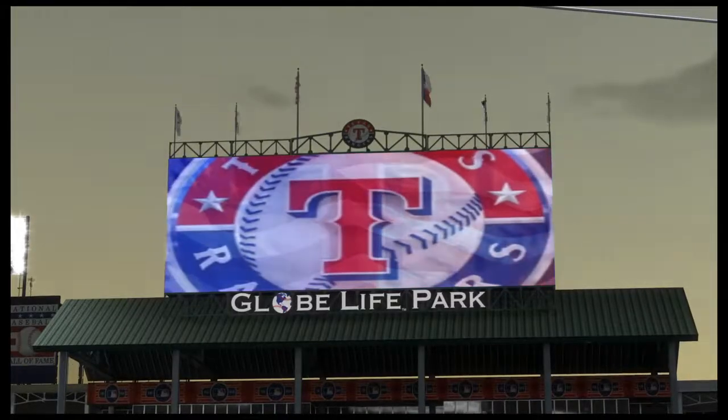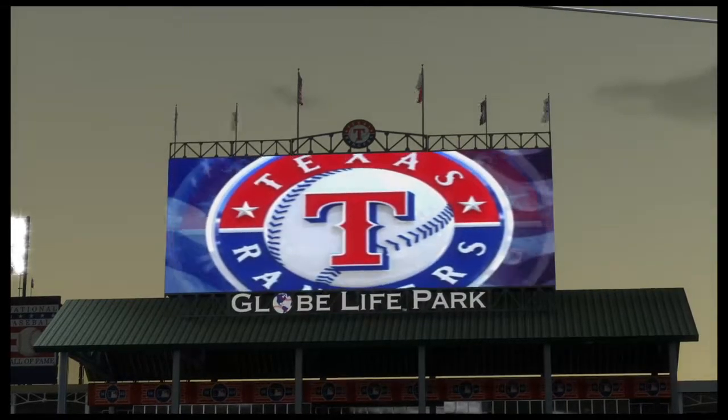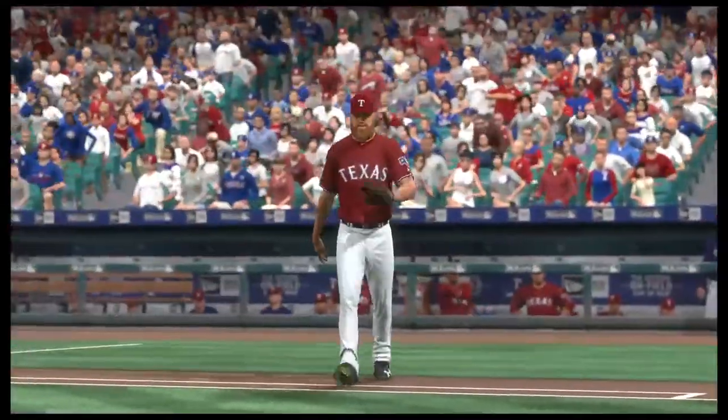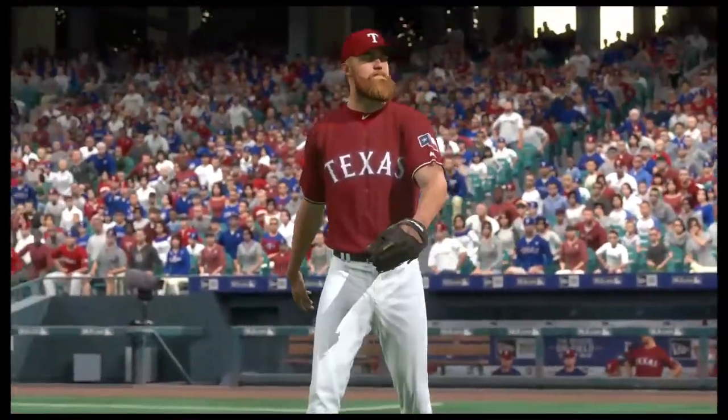MLB Network brings you baseball from North Central Texas as we get a look inside Globe Life Park. It's the home opener of this new season between the Cleveland Indians and the Texas Rangers. Major League Baseball on MLB Network is next.